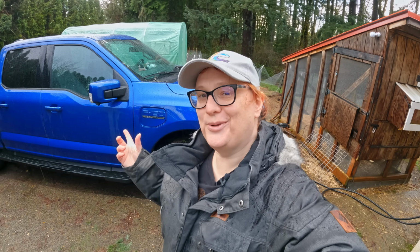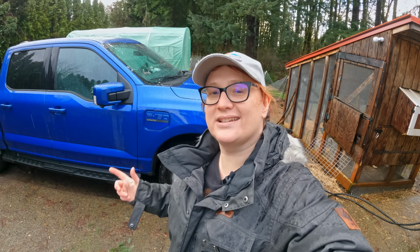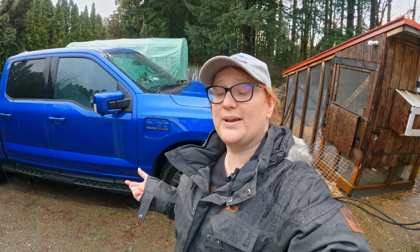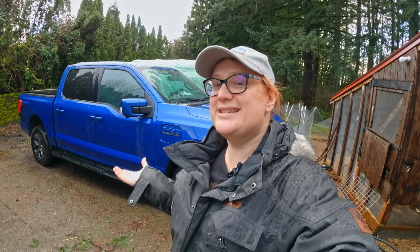Regulars to this channel will recognise this pickup truck. This is Dear Tal. It is my Ford F150 Lightning Lariat extended range. I purchased Dear Tal back in June of 2022, and since then, at least on paper, this has been my truck, my daily driver.